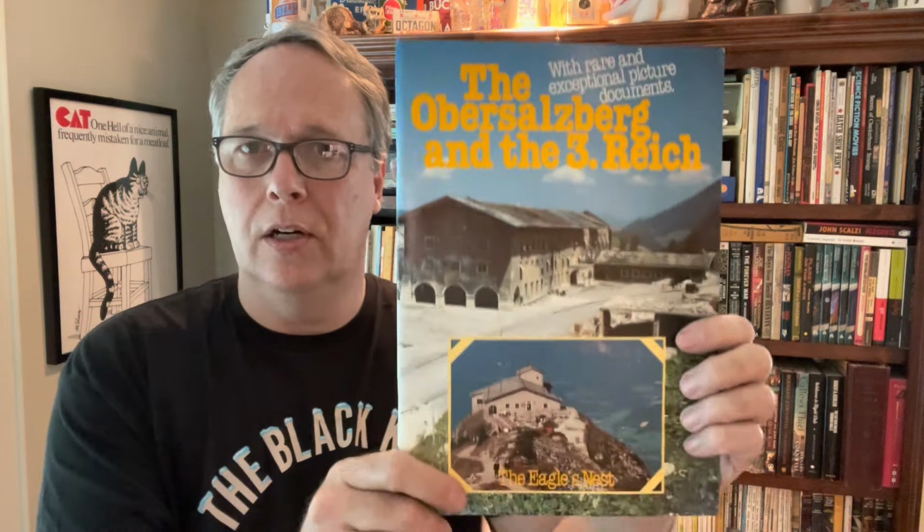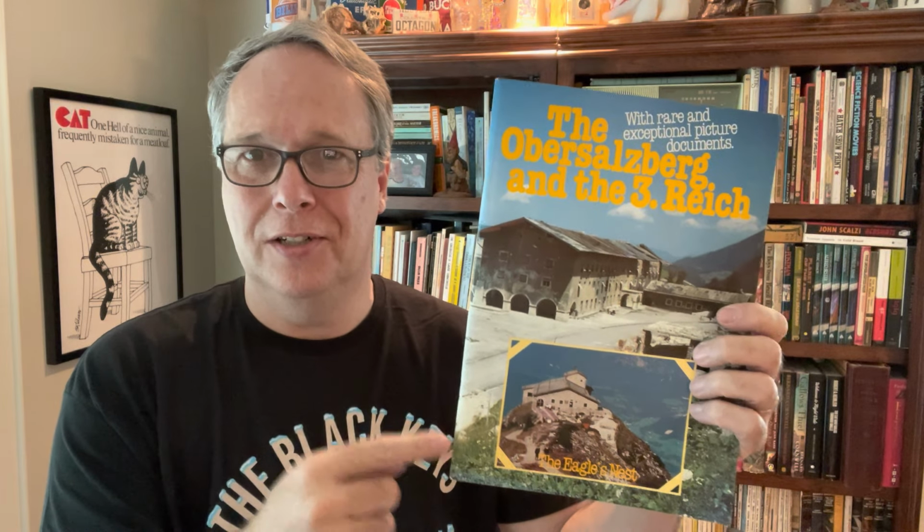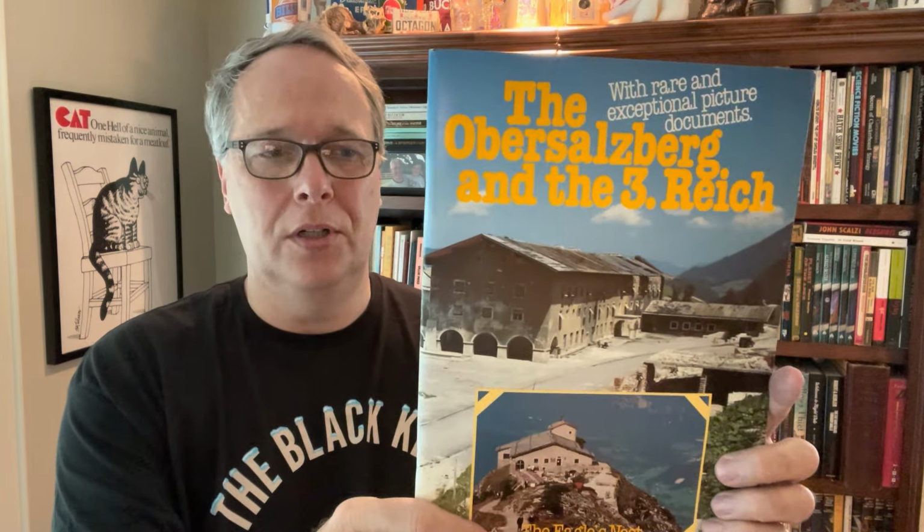Here's over Salzburg. Actually, the Eagle's Nest, 2019, pre-COVID, was here in October. Great place if you ever get to go. Wonderful time. This little tour book, it's kind of a vintage tour book. Good $10. Here's another one, Frickingham.